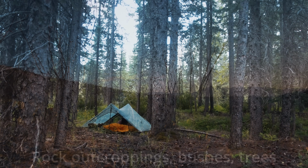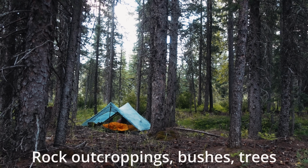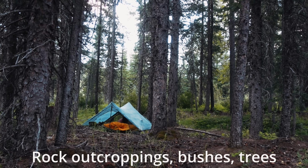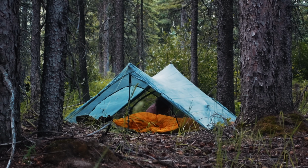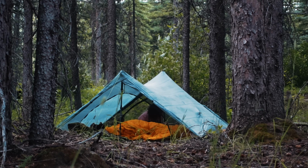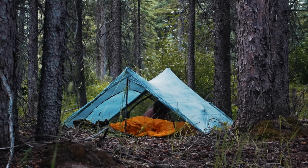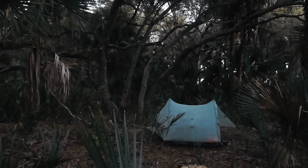If it's going to be windy, I will look for natural cover. Some thick trees around you can do this, some thick brush, or searching for camp spots that are near rock outcroppings is something I will very, very frequently look for. So a campsite that is more protected from the wind.